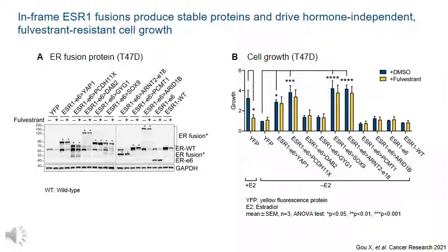I also included cells expressing truncated ESR1, the first 6 exons of ESR1, and cells overexpressing wild-type ER. They did not drive cell growth either. The growth driven by the 4 active fusions, as expected, was resistant to fulvestrant, shown by the yellow bar.